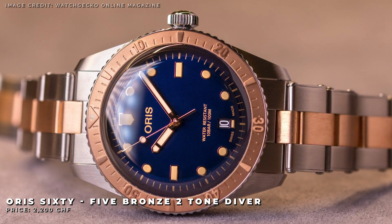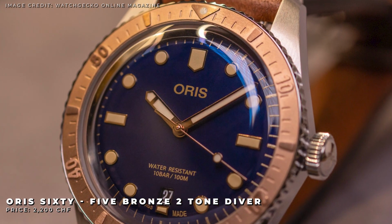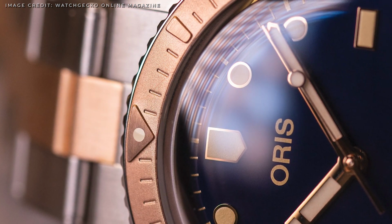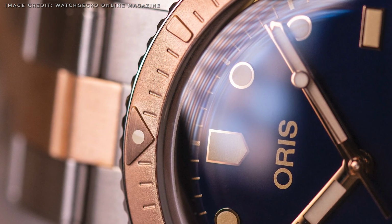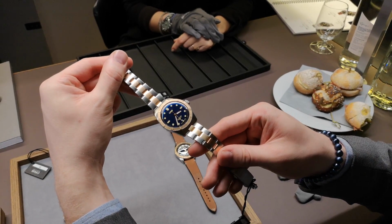The Oris 65 in bronze two-tone. Oris now address the 40mm 65 divers, and release a steel and bronze version with a curved blue dial. This watch has such a classy, appealing look to it. At 40mm, it's very wearable for a range of wrist sizes, which is a good thing, as I think we'll see this watch out in the wild quite a lot.